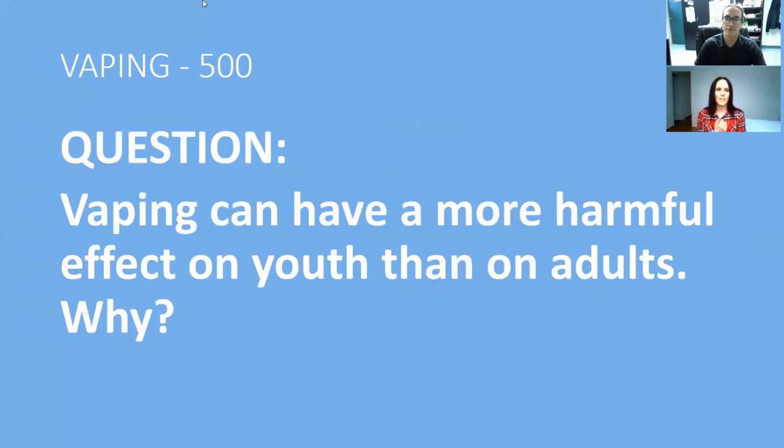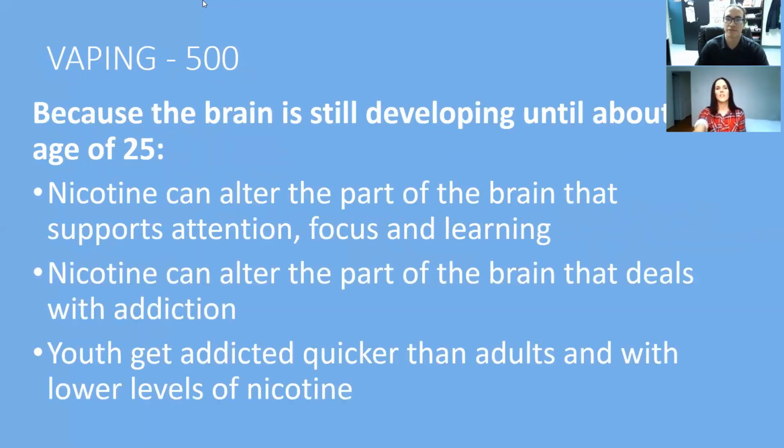Last question. Vaping can have a more harmful effect on youth than on adults, and why would that be? Because they could get addicted to it for life. Exactly. There's a word I'm forgetting, Christian, but they're more susceptible, that's the word. Youth are more susceptible to becoming addicted for life because their brain is still developing. And nicotine can alter the pathways of the brain, making it easier for them to become addicted.